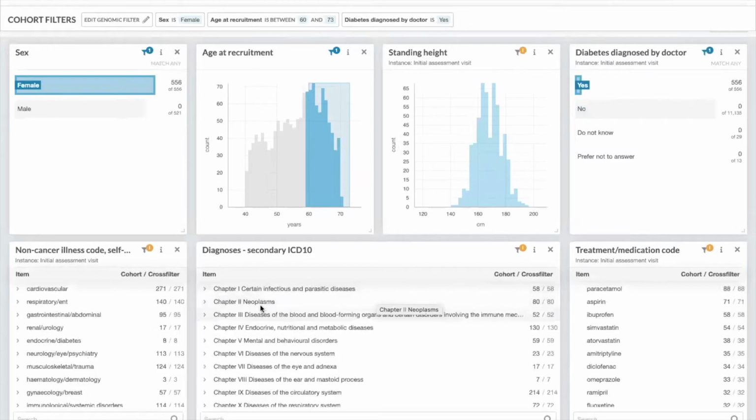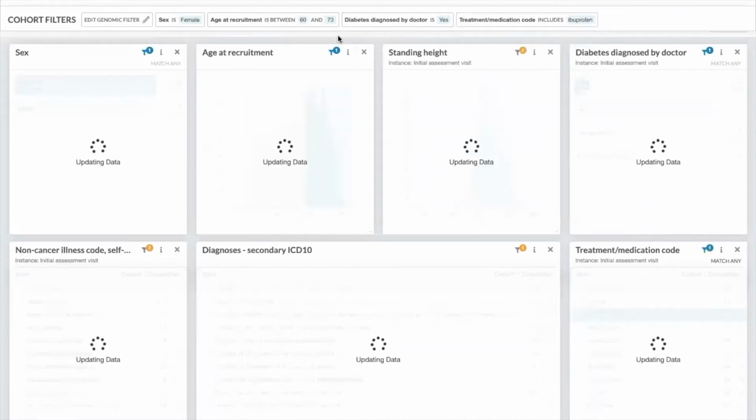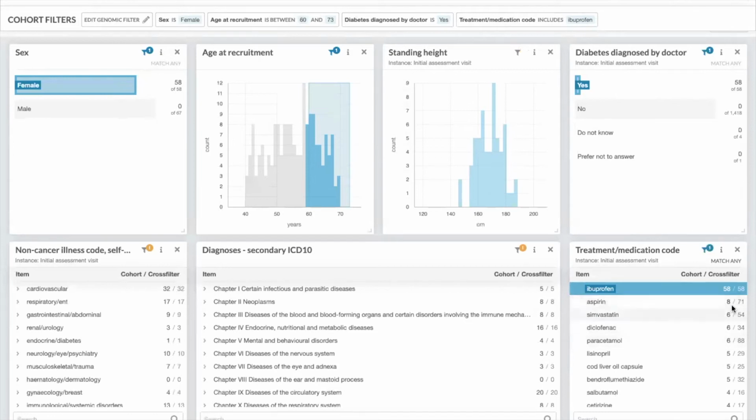Sometimes, however, you have things that could be combined. For example, here in these treatment and medications, medications are not necessarily mutually exclusive. So I could say I want everyone who is taking ibuprofen, and these are 58 people, but that's not the only drug that they're getting. So if I click ibuprofen and I refresh the dashboard, I will indeed go down to 58, but you'll notice that the numbers here in this box that shows the treatment and medication codes will change and will have two columns.